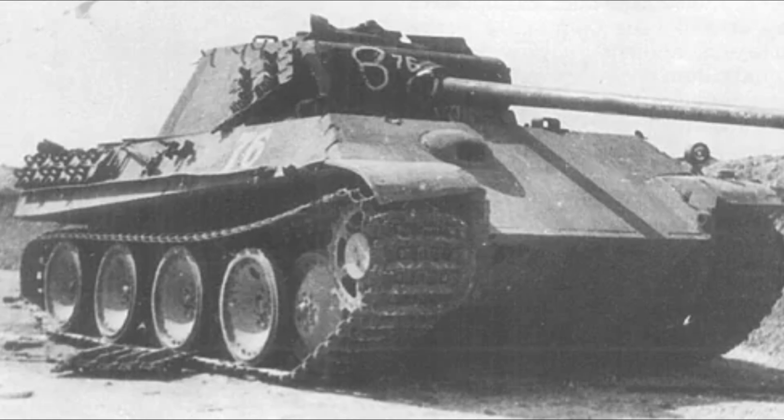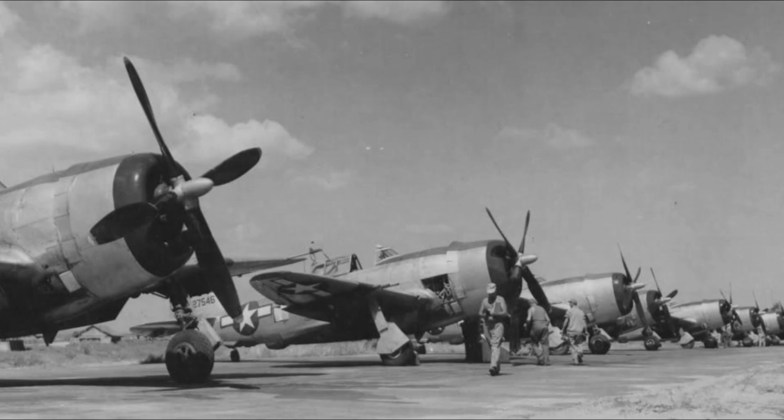The contrast between theaters is instructive. European operations emphasized tactical air support for ground forces. Pacific operations focused more on interdiction and strategic bombing of infrastructure. The same basic aircraft performed both missions effectively because the underlying design was sound and the modifications enabled flexibility. This multi-role capability presaged post-war fighter development in ways that wouldn't become apparent for decades.